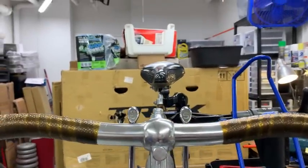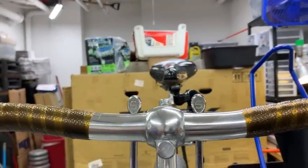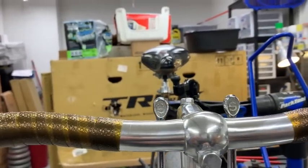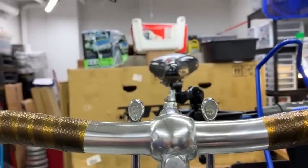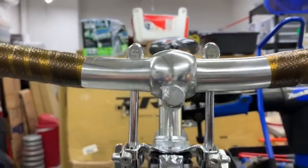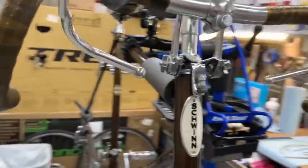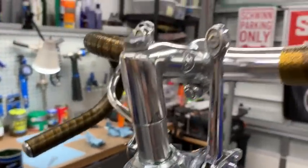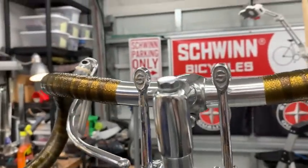I like it so the little S's stick out on top of the handlebar, and also when you're shifting, you can easily grab them. If you put it too high, they'd be hiding. Too low is just too low. So I like that like that. I'm gonna clean that grease off of it in a second. But that's how it should be, right there.